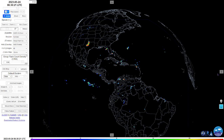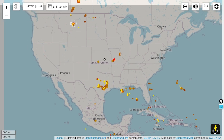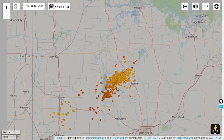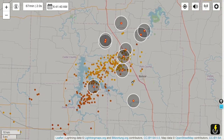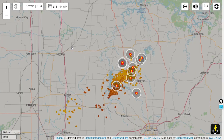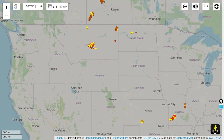Next, your lightning mapper. This is what's been going on. Heavy lightning there, moving right across Texas into the Gulf. And do we have any current terrestrial strikes? Looks like lots. First of all, Missouri and Montana. Hey, Springfield, there's a thunderstorm to your north. Also Montana there.